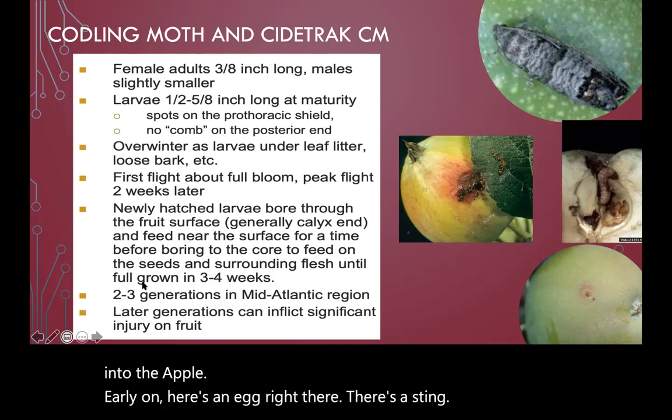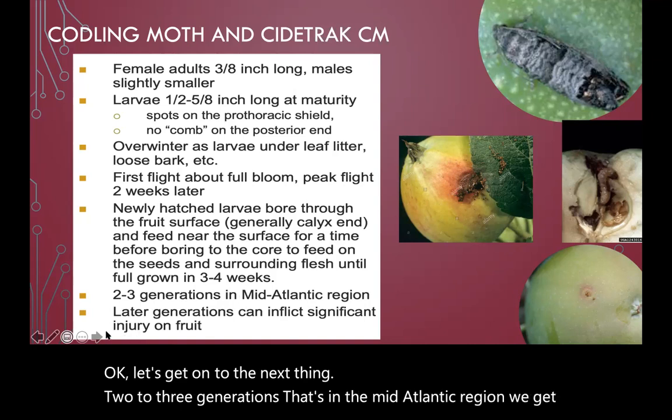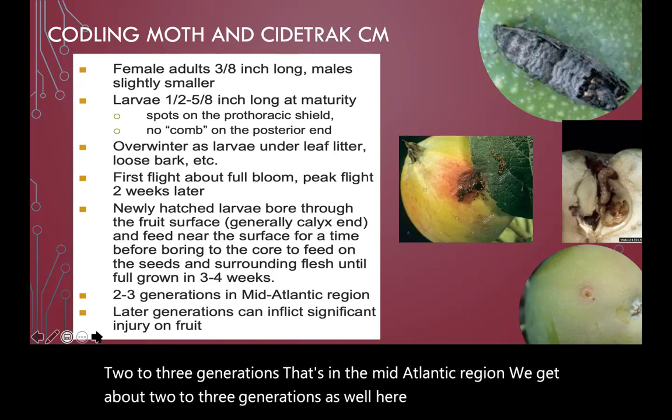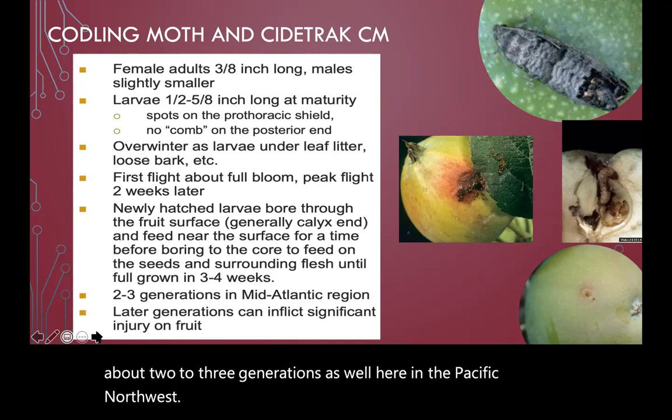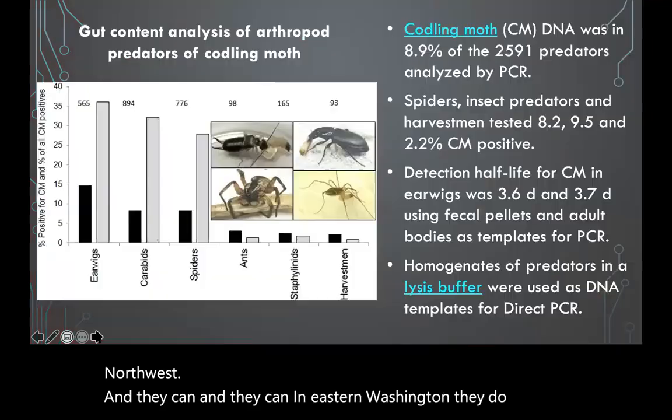Okay, let's get on to the next thing. Two to three generations is what they get in the mid-Atlantic region. We get about 2 to 3 generations as well here in the Pacific Northwest. In Eastern Washington, they do cause significant problems.